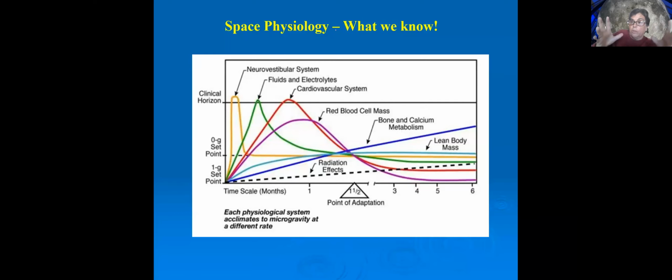So what we know is basically to that level, to that point. But we are aware that the muscles and bones are completely affected by microgravity continuously, as well as the effects of radiation. So when you talk about a body system in space, if you want to research that, we need to know this timeline of how much and when these systems are more affected and when they really adapt.